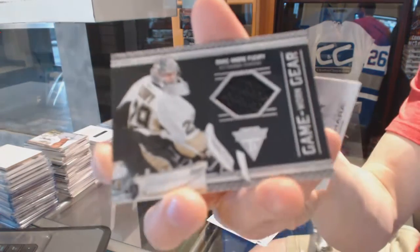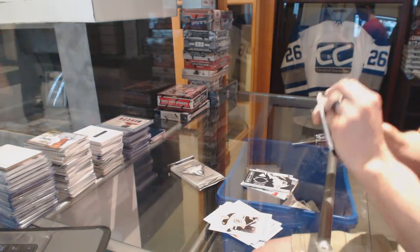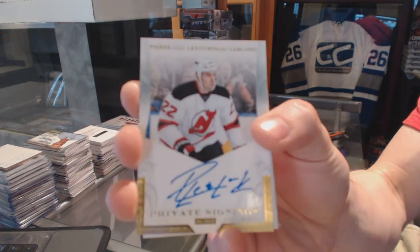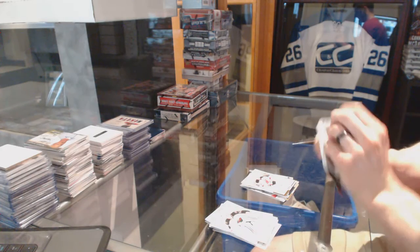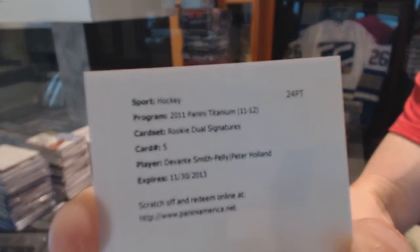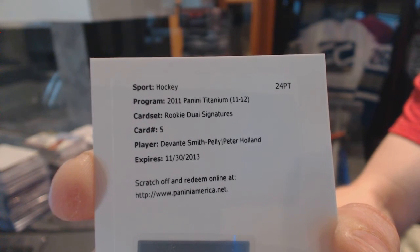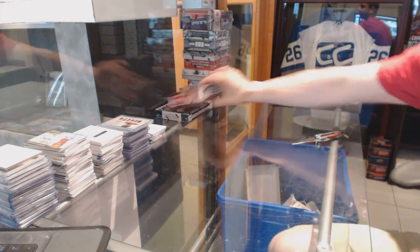Game Gear jersey for the Pittsburgh Penguins, Marc-Andre Fleury. Private Signings for the New Jersey Devils, Pierre-Luc Letourneau-Leblond. And we've got a redemption for a rookie dual signatures for the Anaheim Ducks, Devante Smith-Pelly and Peter Holland. Devante Smith-Pelly, Peter Holland. All right, now on to the 13-14 Contenders.